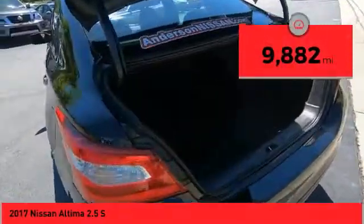This vehicle has less than 10,000 miles. Come see the car for yourself.